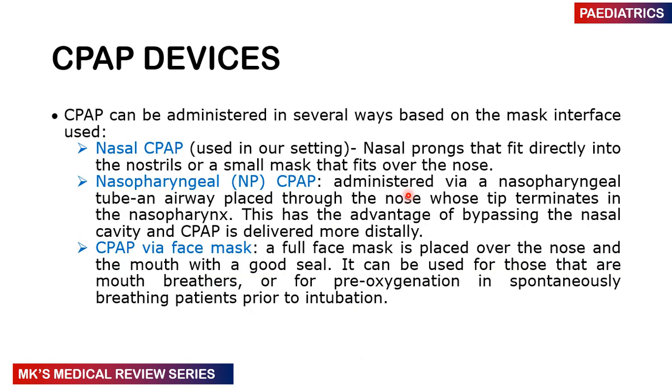So what are some of the CPAP devices? Before I come to the CPAP devices, I just want to first allude to the interface that we can use to deliver the CPAP. In our setting, we use the nasal prongs. Remember, nasal prongs come in different sizes. Make sure that you have the right size for the neonate. Make sure it's not too big, because if it's too big, it can compress on the nares, it can compress on the septum, and it can cause pressure necrosis. So you just want to make sure that they're fitting directly into the nares.